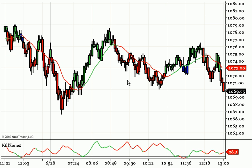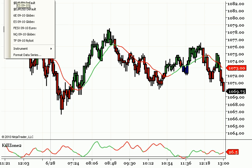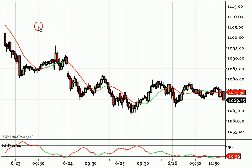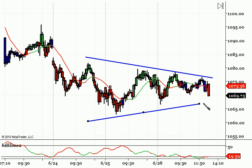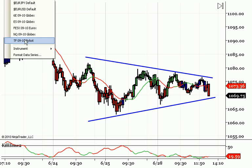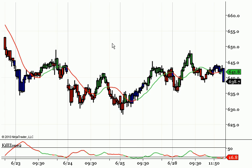Okay, so let's look at the 10-minute ES. Pretty much breaking it down. Not a whole lot happened today. We're basically in this wedge, which if we break the wedge, we're probably going to go lower. So we're really going to trade the second session outlook.